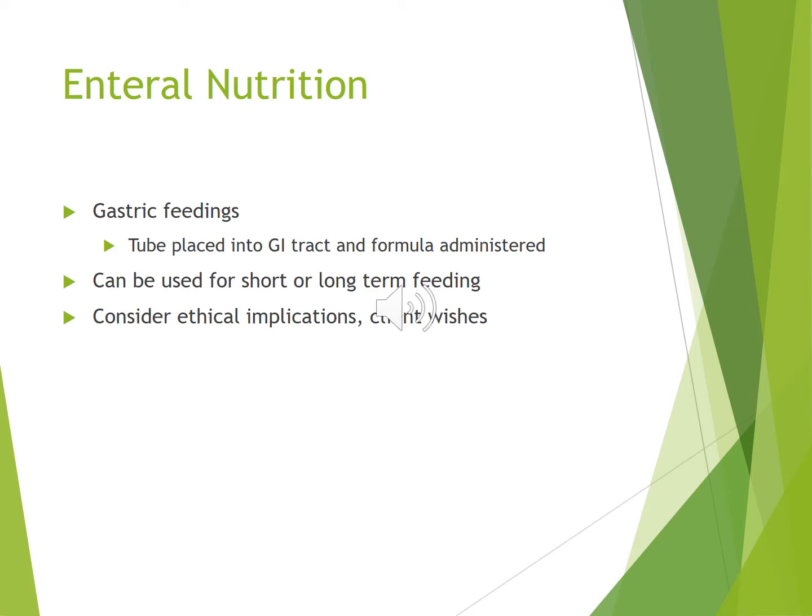As we get to the end of this PowerPoint, we have a few more slides here, but we're going to go into enteral nutrition. And this is what we consider gastric feedings. So a tube is placed into the GI tract and formula is administered. We can have what is determined as short or long-term feeding, and we're going to get into that. And there's a lot of consideration that goes into a patient getting gastric feedings. There's ethical implications. We are not going to talk about all those today. And then just the client wishes.